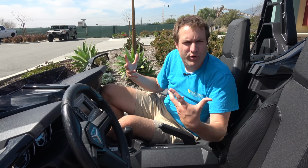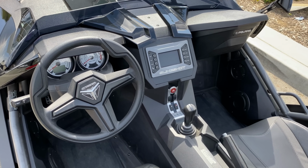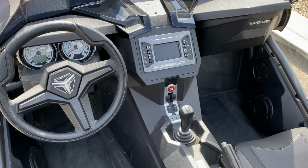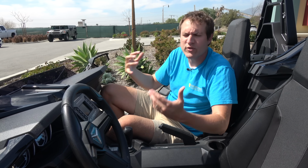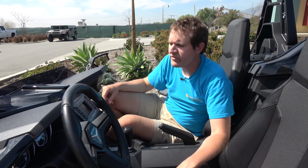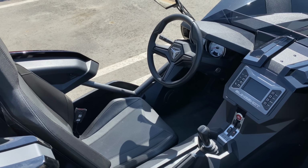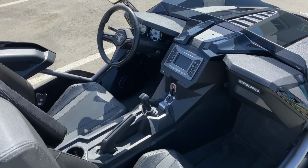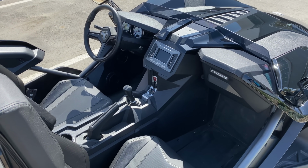Now, the next thing you know when you're sitting in this car, motorcycle, auto vehicle, is that everything in here is pretty crappy. Nothing is really all that nice in this interior, but there's a reason for that. This is open topped, and even though they sell one with a roof, it still isn't exactly enclosed. So everything here has to be durable enough to get rained on if you accidentally leave it outside or you get caught in a rainstorm.